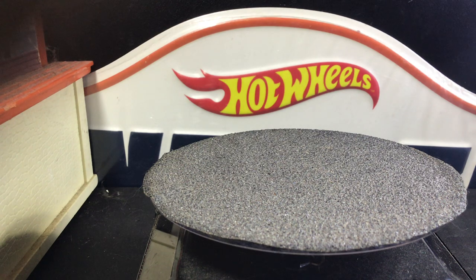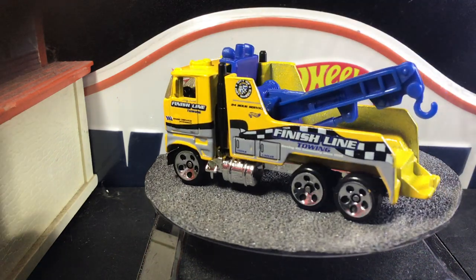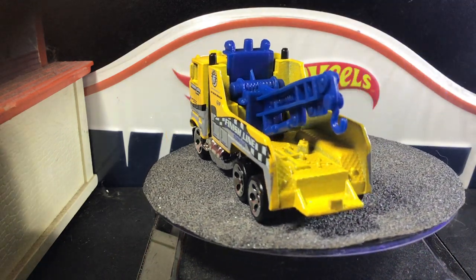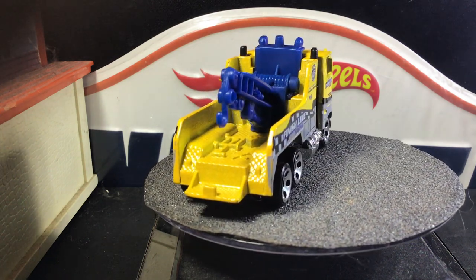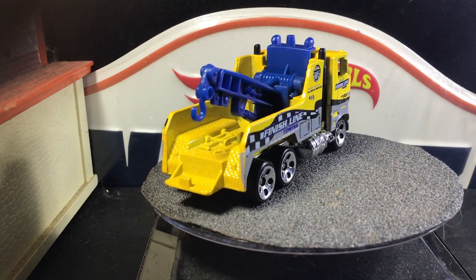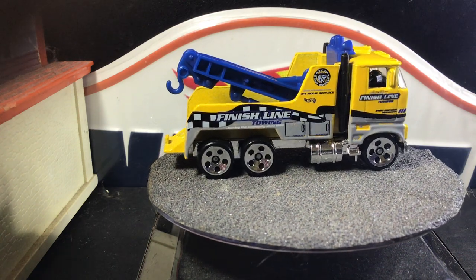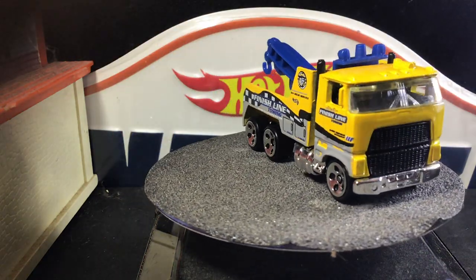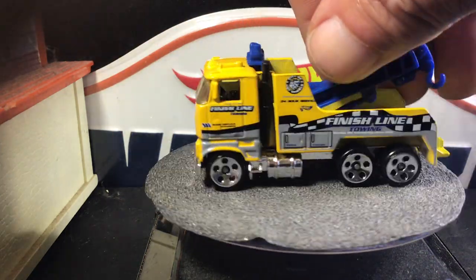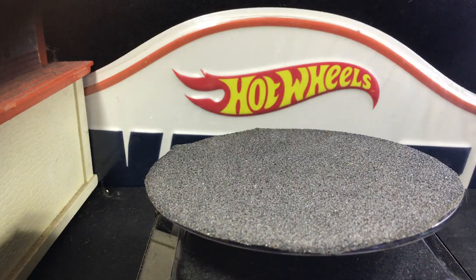All right, coming down to the wire. We've got three left. Here is the tow truck. This is Collector 1087, the Rig Wrecker. And this is definitely a played with variation. I thought I saw some scratches on it. A little bit, maybe not.